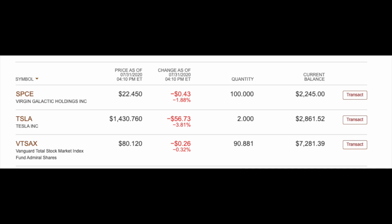So it's a Vanguard Total Stock Market Index. I have about 90 shares here, current balance of $7,322. I'm a big fan of holding index funds, actually. So I hold individual stocks in my Robinhood account, right? And I try to beat the market in that account. I also like the idea of just buying the index fund, tracking the overall market.